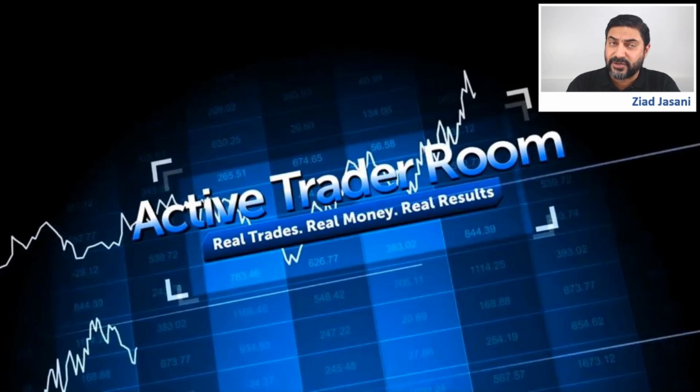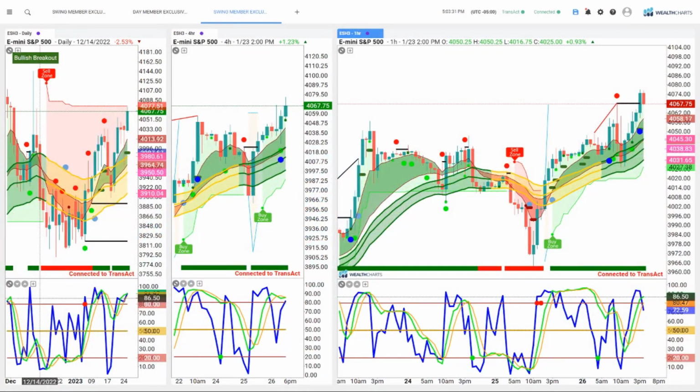I'm going to take you right into your daily candlestick view of the S&P 500 using the Champion Trend Pack of indications. What you can see on the very left-hand side of the screen is the S&P E-mini futures on a daily basis. Each candle is 1 day of trade.